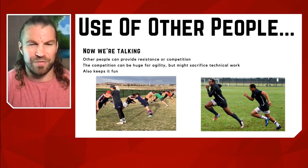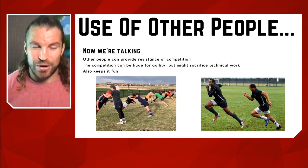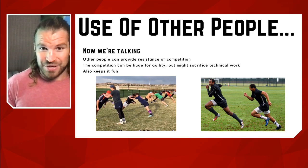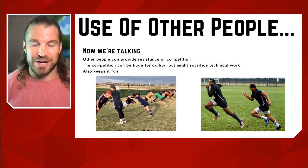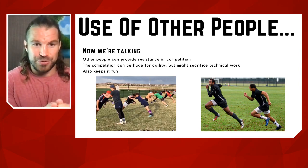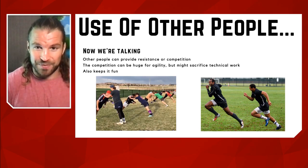They can also help provide resistance. As you can see here, an old team I used to work with, allowing each other to get into that forward position to help them practice their acceleration. You can also have a partner hold you back and help you find the positions before sprinting.